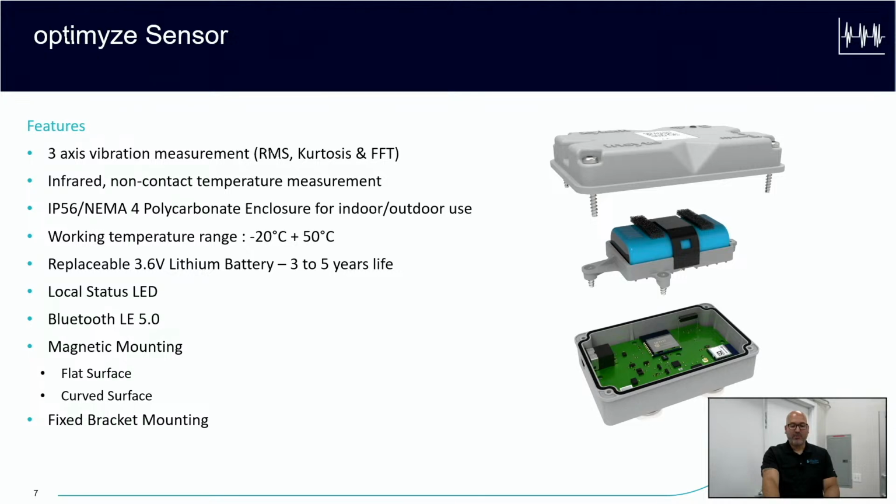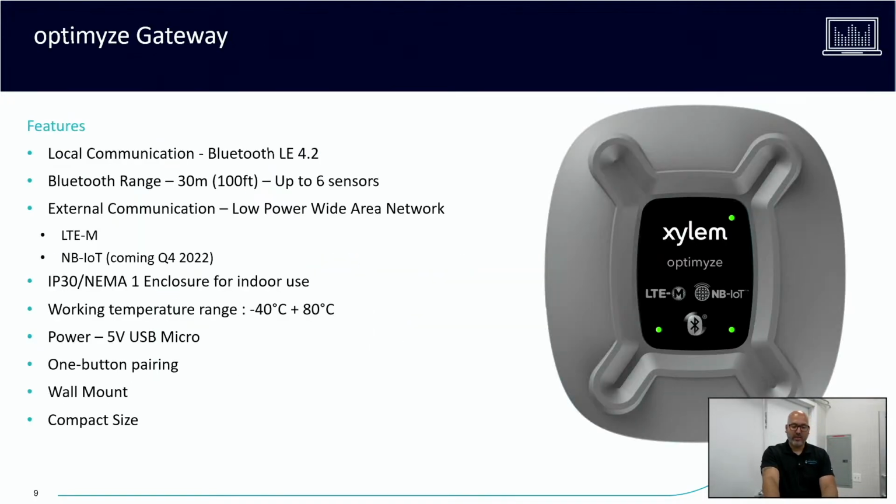We do have an optional power supply for the optimized sensor as well. So if you are near an outlet, you can plug in this power supply and actually never have to worry about battery life as well. But if you're not near a power outlet or you don't want to go that route, then we have that 3 to 5 year life, and the battery needs to be replaced once it fails.